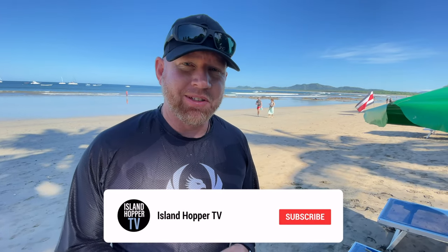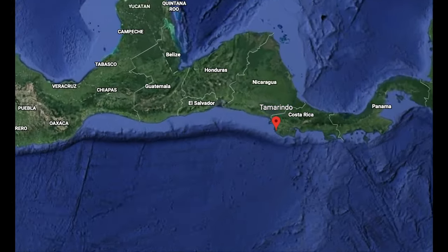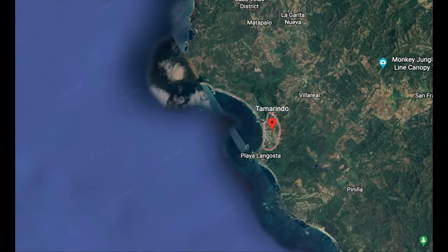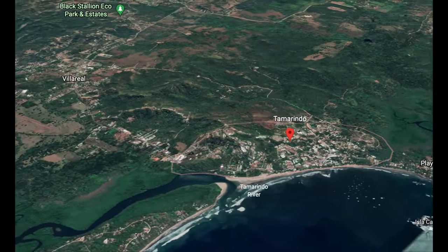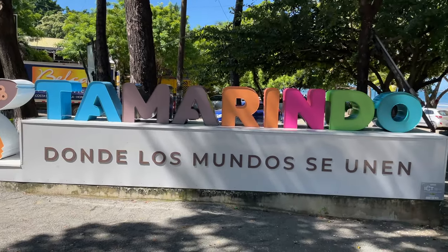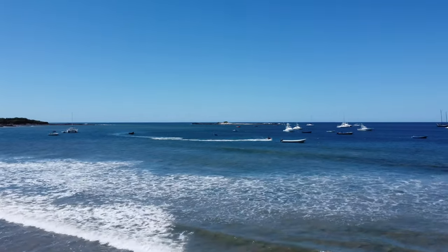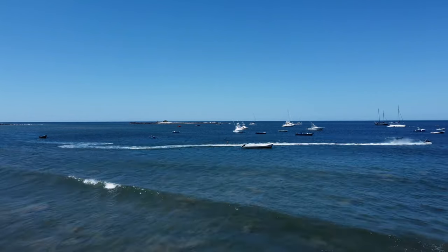Today we're coming to you from Tamarindo Beach on the Pacific coast of Costa Rica. Let's begin. Tamarindo is located in the Guanacaste Province in the northern part of Costa Rica, just south of Papagayo Gulf, another really popular place with luxury travelers in Costa Rica. In this Tamarindo Beach travel guide, we're going to show you around the beach, the town, show you where we stayed, and also take you out on a booze cruise.